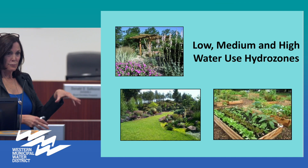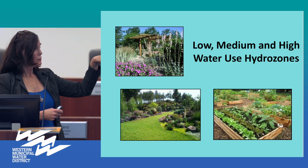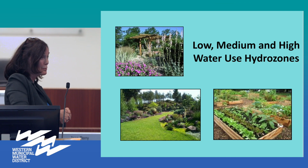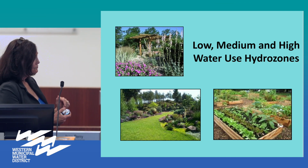They, by square footage, take about the same amount of water as turf. So would you rather have kids and dogs playing on it, or would you rather eat it? So that's the choices that you have. Edibles or turf, those are both high water using plants.